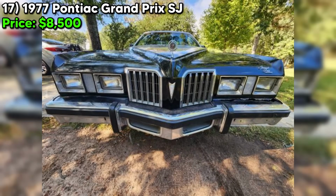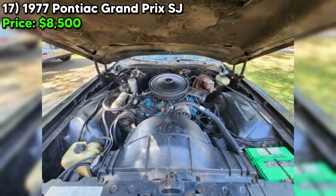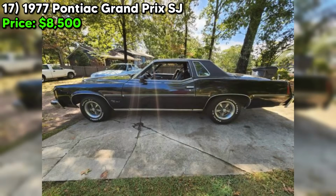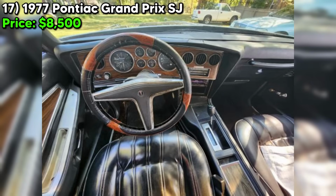The car was specially equipped with the most powerful engine available for the Grand Prix that year, a 400 cubic inch four-barrel V8, which was sourced from Atlanta. This attention to detail and the desire for high performance from the original owner adds to the car's provenance and desirability. In 1981, the seller's father passed the car down to them when they turned 16, citing that the coupe was just too small for him.